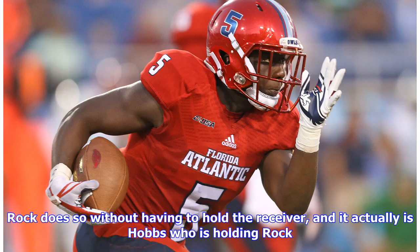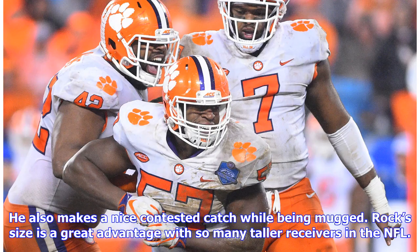Rock does so without having to hold the receiver, and it actually is Hobbs who is holding Rock. He also makes a nice contested catch while being mugged. Rock's size is a great advantage with so many taller receivers in the NFL.